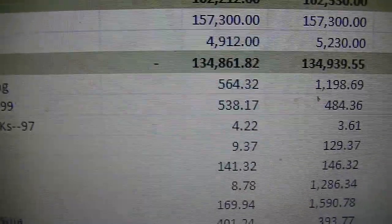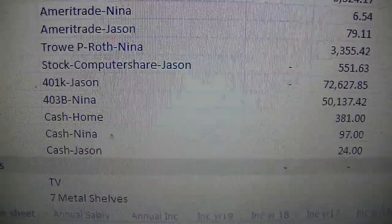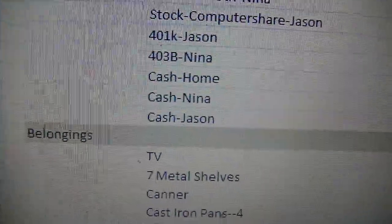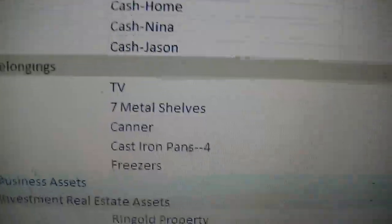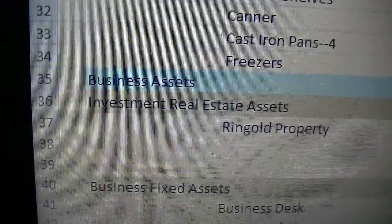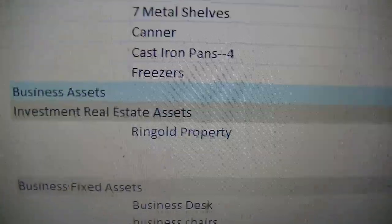all totaling $134,000. Keep in mind that we are tracking it for my husband and myself, so you have to do the same thing. I want you to go check that video to see how I explain it. And then our personal properties, where I didn't put anything because I don't really want to track assets that lose value. Our assets include personal assets and business assets.